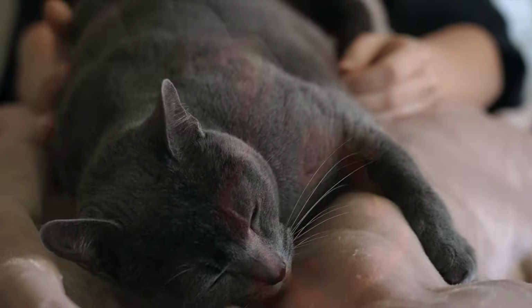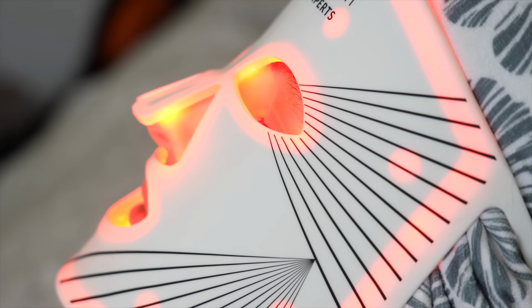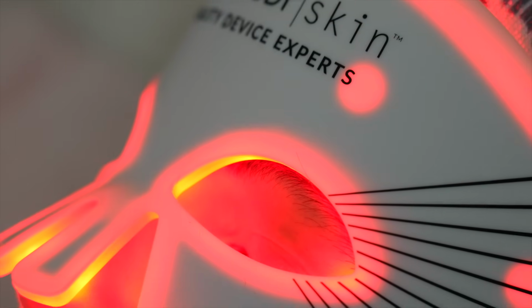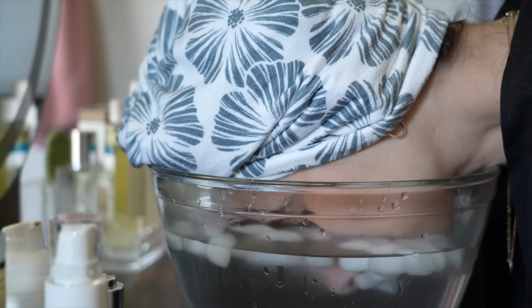Back in the 1980s, NASA did a study on LED light therapy. The results were amazing, hence LED entered into the skincare industry, the beauty industry. And if you look at before and afters online, it's pretty remarkable what the results are when used consistently. So I'm very happy that I have one again, and I will be very consistent with it.